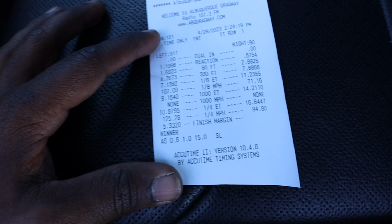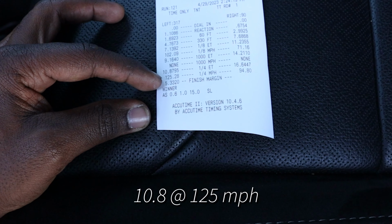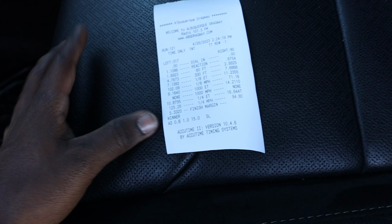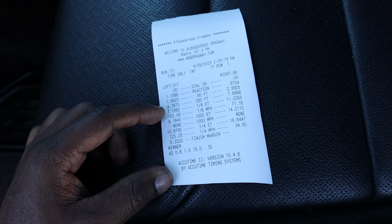Guys, so we ran a 10.8 at 125 miles per hour. We had a 1.66 60-foot. Reaction time really don't matter because I'm just trying to launch it. But yeah, so we almost done.